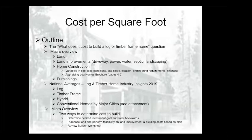and home construction. And so when a prospective client comes to us and says, hey, we want to build a log home, we don't own property, one of our questions to them is, what do you want to invest in the project? And when we talk about invest, meaning what's your investment goal? What's that total number going to look like? So then we can start to dissect what needs to be dedicated towards land, what needs to be dedicated towards land improvements, and then what is left over at that point to put towards the construction of the project. And then whatever's left over there would go towards furnishings, unless you're using furniture out of an existing home, which is the case a lot of times.